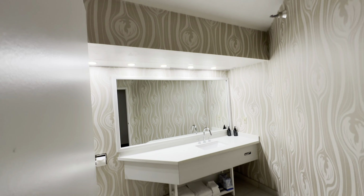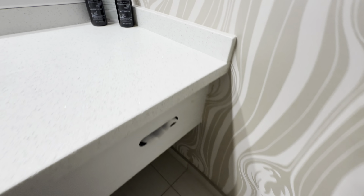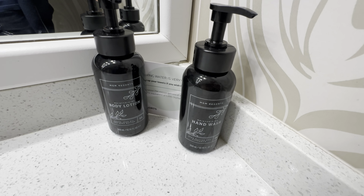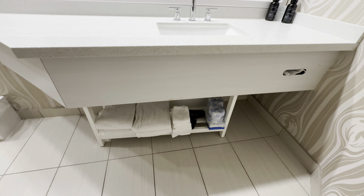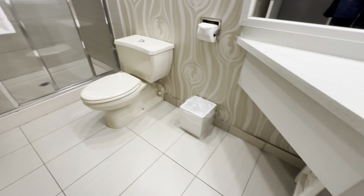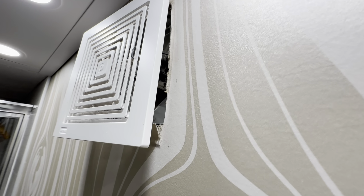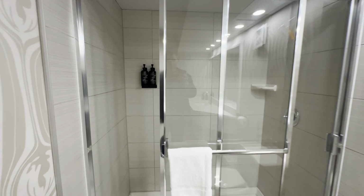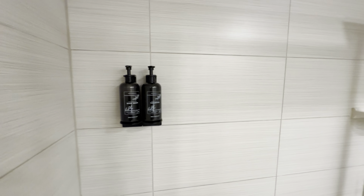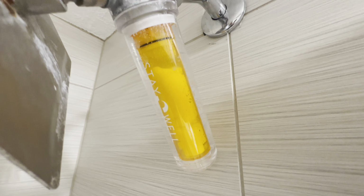And then here is the bathroom. And you have the MGM amenities. Looks like a newer countertop. So there's a hair dryer down there, some towels. Looks like this has maybe been partially renovated. Some quality here. This is kind of falling off the wall. Oh yeah, you're supposed to get a Stay Well shower head too with this. So there's the body wash and the soap. And you can see the shower head right here with the water filter on it.